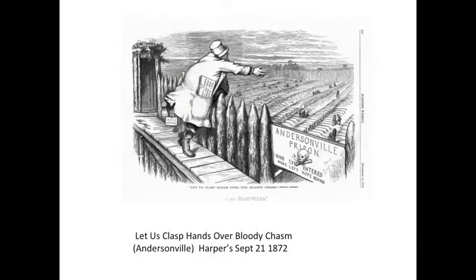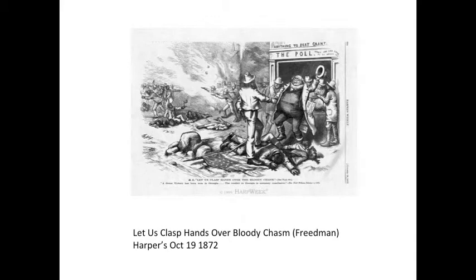And you can see how quickly this pushback, this recognition that there's a reconciliationist impulse, and how quickly and thoroughly there is a pushback against that, especially in Harper's catering to a largely Republican audience. So let us clasp hands over the bloody chasm, and this is the bloody chasm, is Andersonville, right? On the other hand, part two of it is let us clasp hands over the bloody chasm, and this is the bloody chasm, which is electoral murder, right?